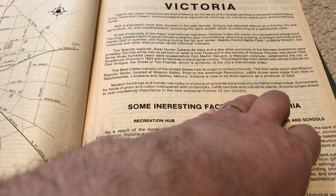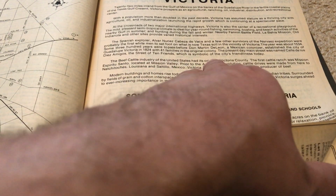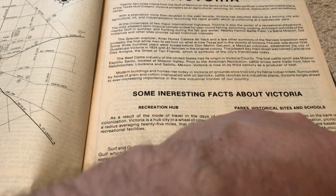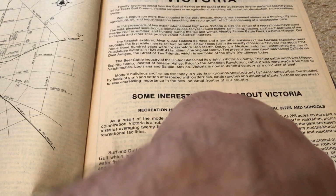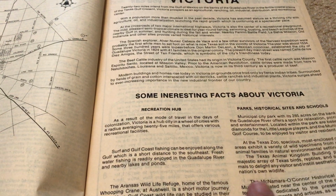Some 300 years were to pass before Don Martin de Leon, a Mexican colonizer, established the city of Guadalupe Victoria in 1824 with 41 families in the original colony. The present-day main street was named Calle de los Diez Amigos, the Street of 10 Friends, which is symbolic of the city's friendliness today. The beef cattle industry of the United States had its origin in Victoria County. The first cattle ranch was Mission Espiritu Santo, located in Mission Valley. Prior to the American Revolution, cattle drives were made from here to Natchitoches, Louisiana, and Saltillo, Mexico. Victoria is now in its third century as a producer of beef.